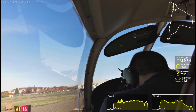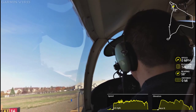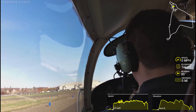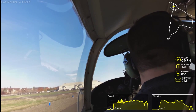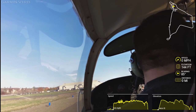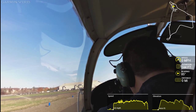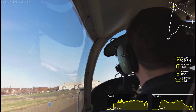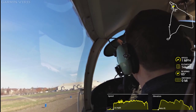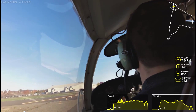Lebanon traffic, Colt 04 Zulu's turning to the left downwind for 34 Lebanon. The right tank. Are you going to tell anybody what you're going to do? I suppose. So it's departing 16. Yep. Albany traffic, Cherokee 9er 8241, departing runway 16, Albany. Good. Albany traffic, 6 August, turning base, correction, crosswind for departure, Albany.